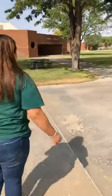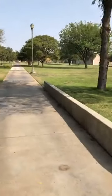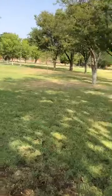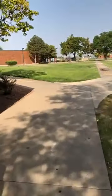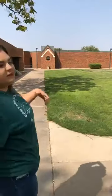And now we're going to continue our tour and walk towards the Jawala Building, the Jack Williams Liberal Arts. Campus is still as green as usual and as lovely as usual. All the trees still blossoming. And like I said, here is the College of Business. Still in the same spot. And then now coming up on our left is the education building. So if you were an education major, you might remember all of your classes, particularly being in that building.